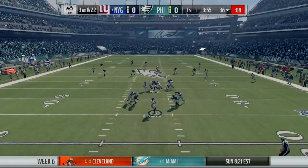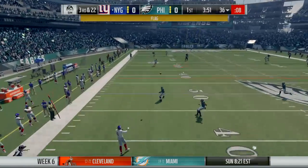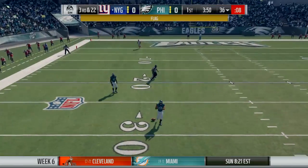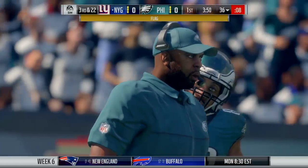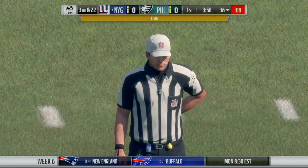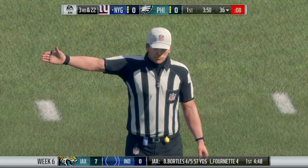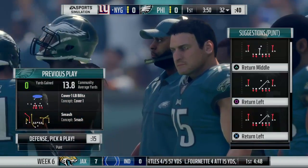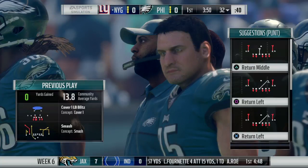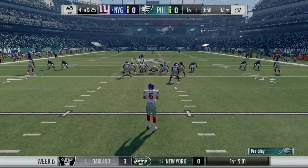Out of the gun, Bridgewater. And that's going to wind up incomplete. However, we do have a flag down. Let's check in with our referee. So this will be accepted as it moves the offense backwards. Here's Ryan Allen now as he's on to punt for New York.